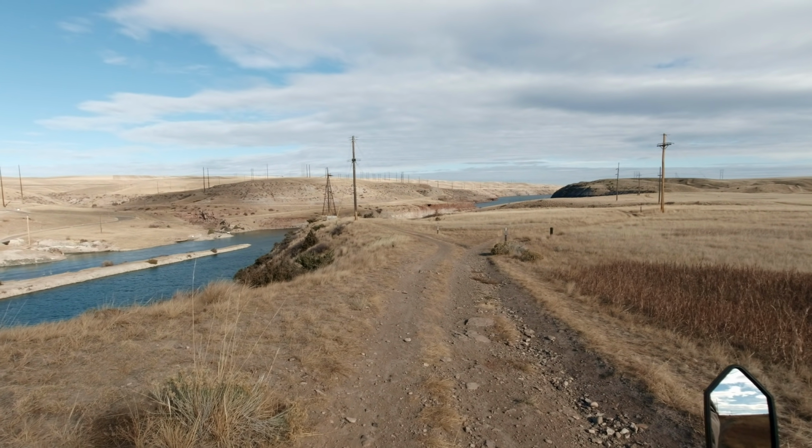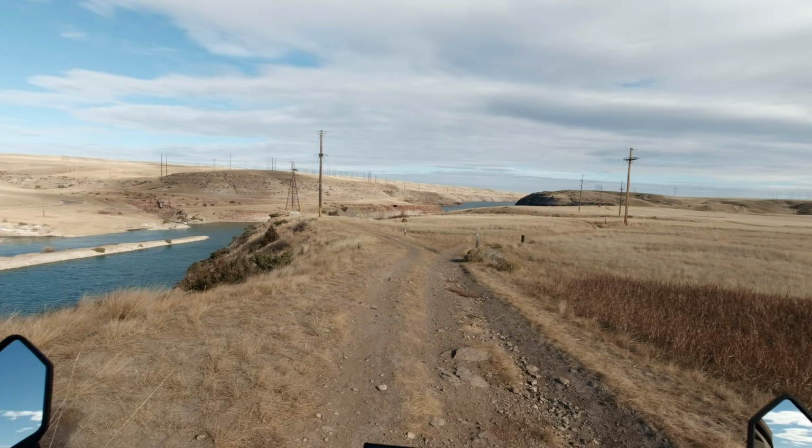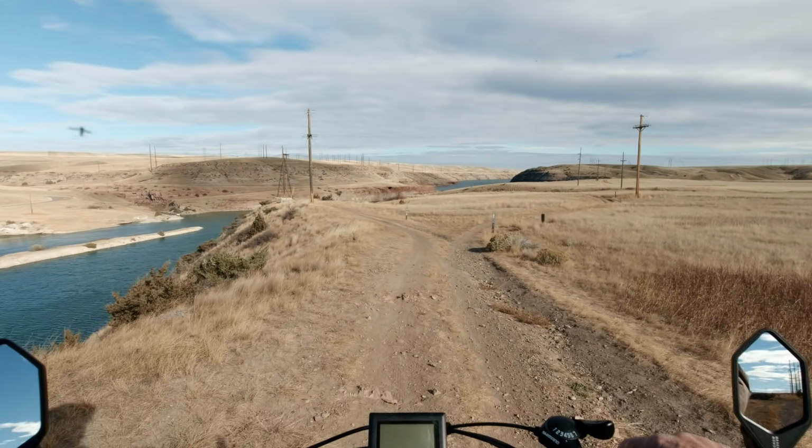I don't have a chest mount for my camera, so it's just kind of stuck in my coat. It's probably going to be flipping all around doing different things.